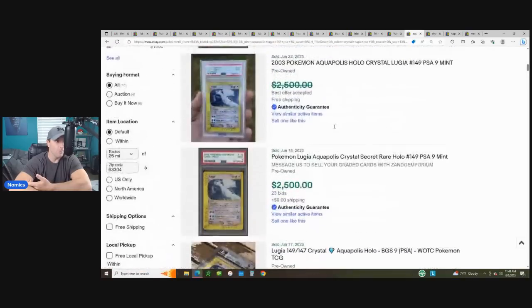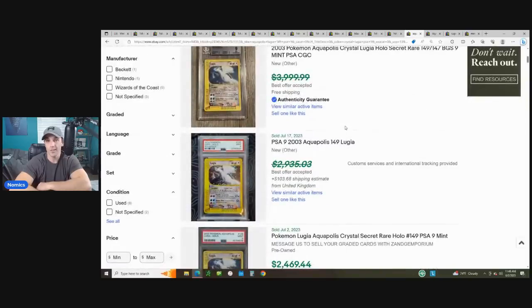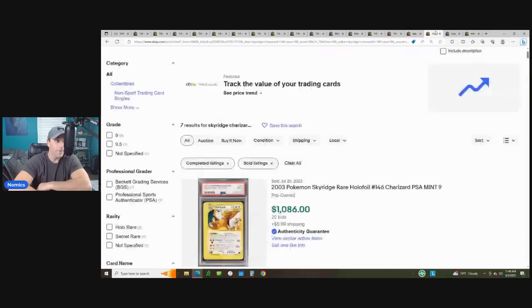Pretty much the same. No movement. Absolutely no movement over the course of these 3 months. When Modern's been moving, when older WotC's been moving, this is not moving. Skyridge, right? Now, all these Skyridge Charizards are the reverses. These are not the holos. I couldn't find any holos that have been sold, so they haven't been selling. Holo Crystal Charizard has not been selling. But the reverse has.